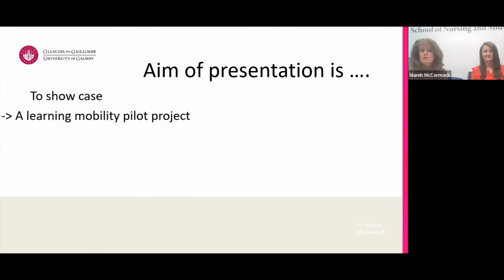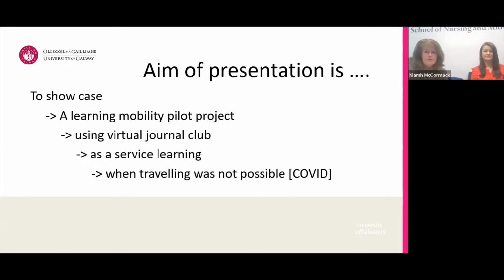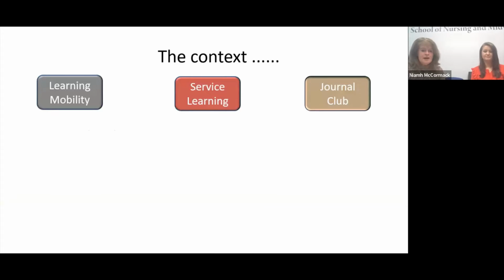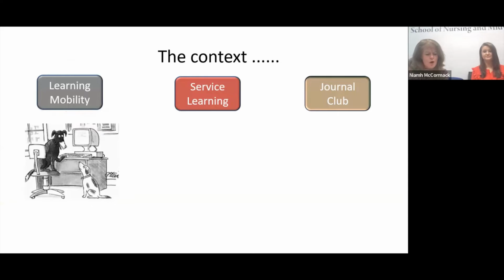The aim of the presentation is to showcase a learning mobility pilot project using a virtual journal club as a service learning when travelling was not possible. COVID was a problem. Underpinning the project were 3 core concepts. One would be learning mobility. Learning mobility is a learning experience or an approach where individuals move out of their usual day-to-day operations to experience another environment. Therefore, often this involves international travel or international learning. It is found to be a very effective way to develop social, intercultural and interpersonal skills.